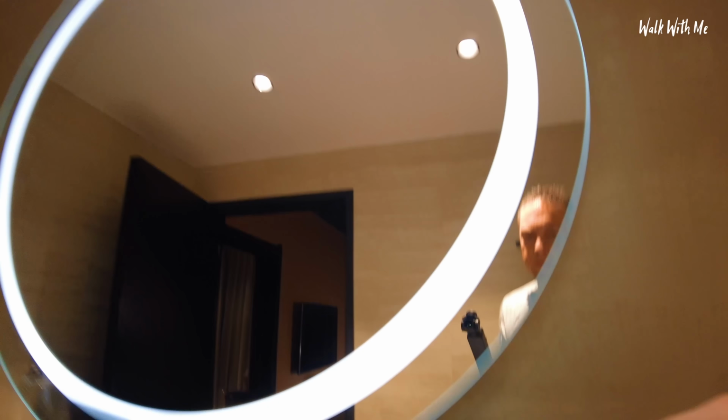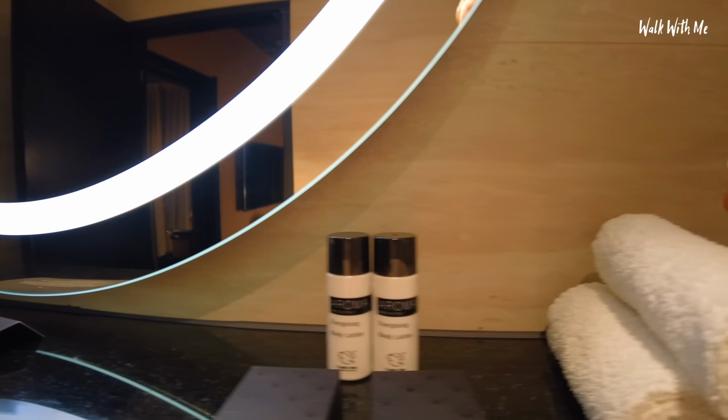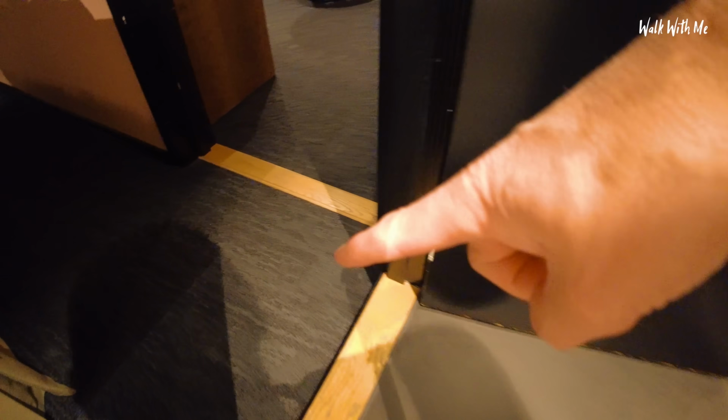Couple of glasses up here, this huge mirror, something for your hair, a comb, some other stuff, body lotions and some flannels. Oh, I saw that and was like, what is it? It's a plug socket. You do have to watch though, there is one heck of a step down in the middle of the night. You could quite easily trip over that going into the bathroom. Wow, super impressed with my room.